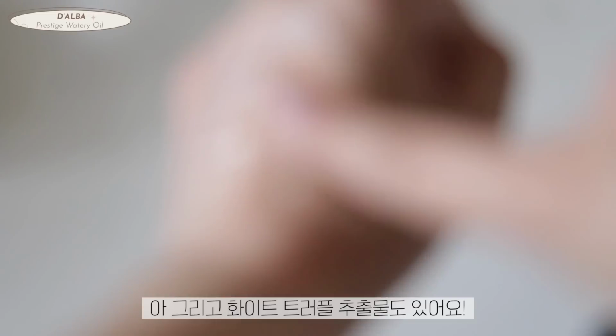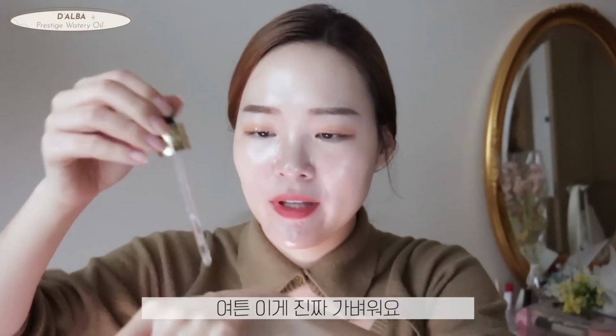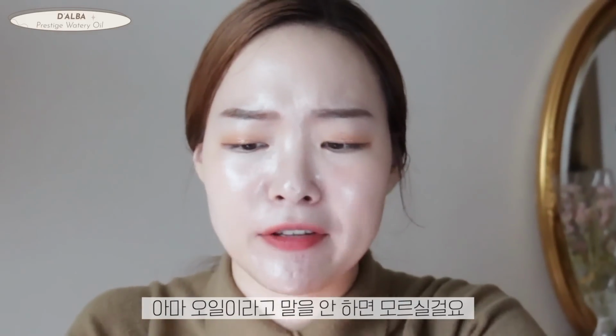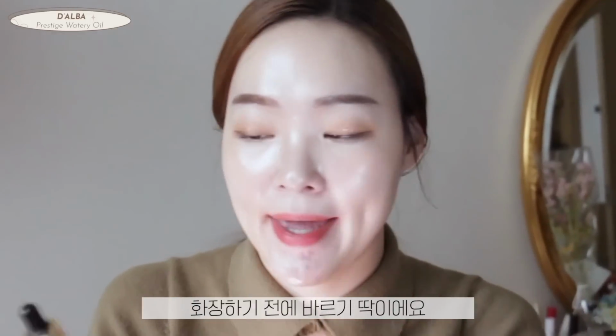Oh, it also has white truffle extract. That's the whole thing with Dalba. But anyways, this is super light. Some of you guys couldn't even tell this was an oil because it's that light. And actually, this would make a great pair to go underneath your makeup because it's not too thick at all. And it will just give you that nice glint like I was talking about earlier. But yeah, definitely also check this out.